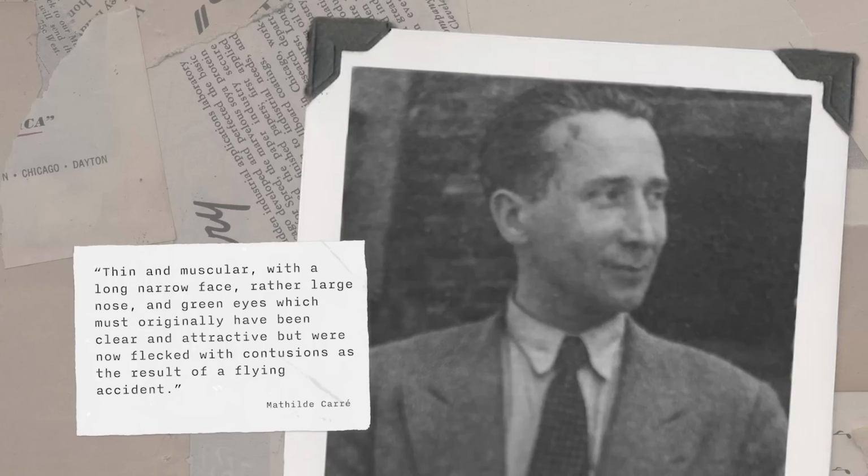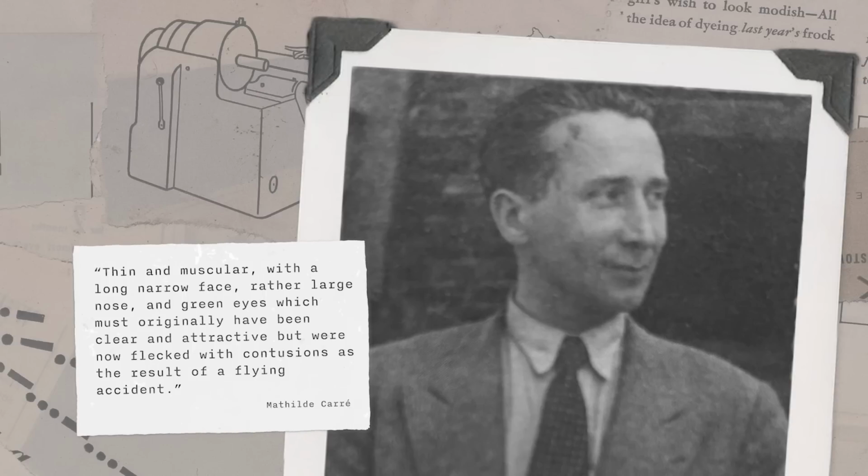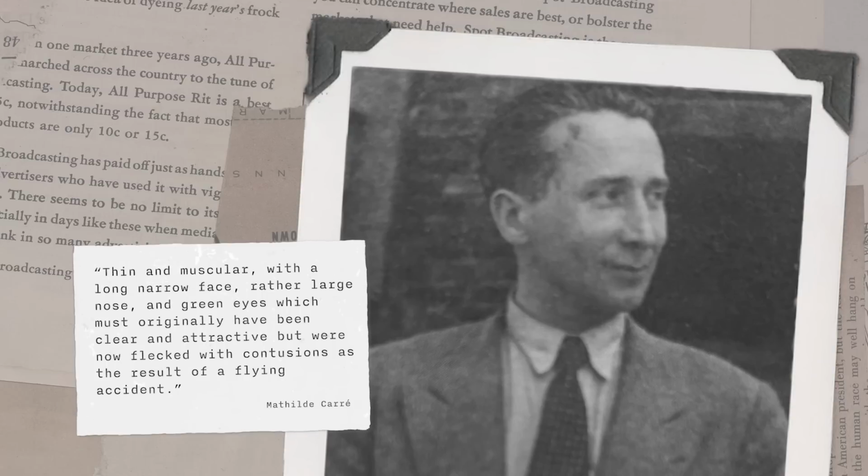And here's how La Chatte describes Czerniawski. He's thin and muscular, with a long, narrow face, rather large nose, and green eyes, which must originally have been clear and attractive, but were now flecked with contusions as a result of a flying accident. But the soft-footed La Chatte betrays her partner in November 41 while being questioned by Abwehrfeldwebel Hugo Bleicher. Does Carré regret it? Well, maybe briefly. But then she gets very cozy with Bleicher. They shack up together and she spends the evenings gazing at the German as he plays the piano.